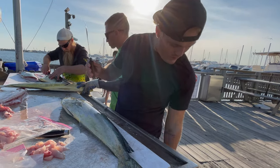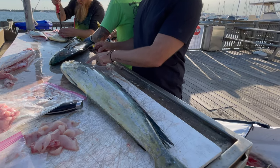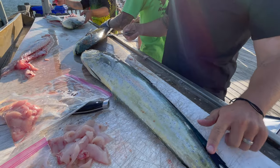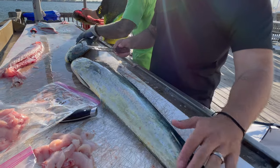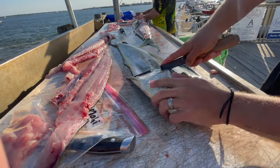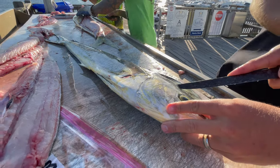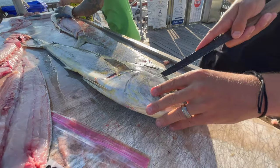All right, so we're going to fillet up the mahi. They have some head meat up here. So all I'm going to do is trace the body around, and then I'm going to fillet the top. I'm going to fillet the bottom, pull it off, and make a cut right behind its dorsal fin. Then I can feel the head. I'm just going to try to get as much of that head meat as I possibly can.